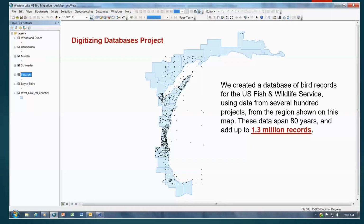So one of the U.S. Fish and Wildlife Service funded projects that we did between about 2010, 2012, 2013, we collected data from 80 different data repositories amongst an incredible array of different monitoring projects on the west shore of Lake Michigan, all the way from Michigan's Upper Peninsula through the lakeshore counties of Wisconsin into northeastern Illinois and northern Indiana. So we collected and display all those data as data points here that adds up to an unbelievable 1.3 million records of data.